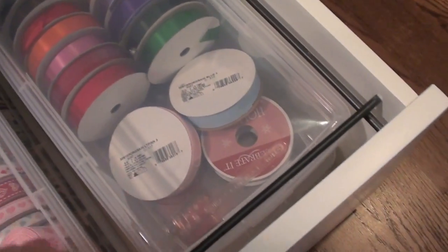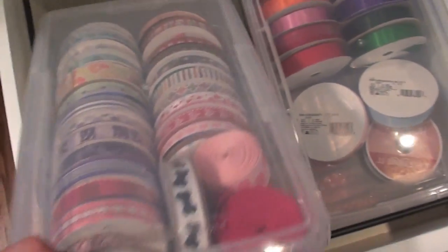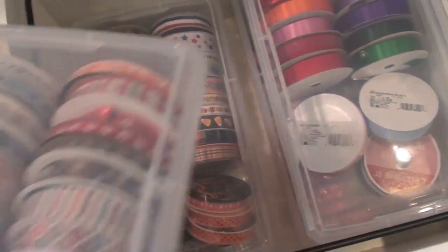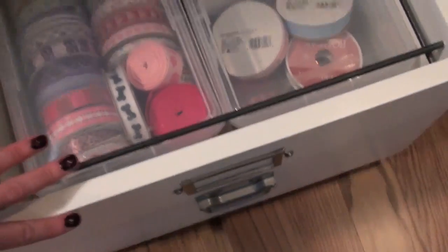This is plain ribbon. Underneath was polka dots and gingham. Here's pattern ribbon and then holiday ribbon. So I hope to have time, once this room is complete, to make some bows for her.